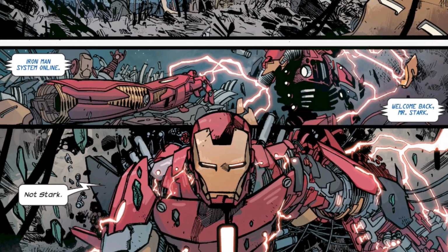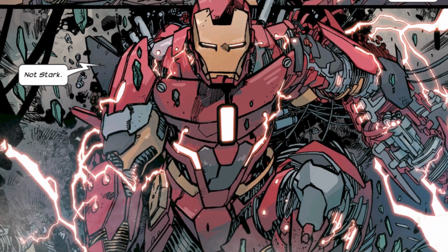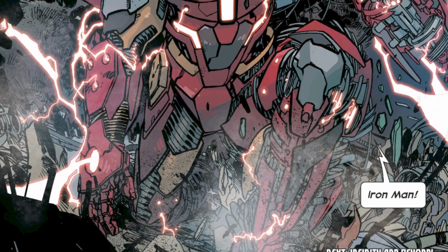While at the same time, he begins to rebuild some of his armor and to show that he no longer needs a body to be Iron Man.